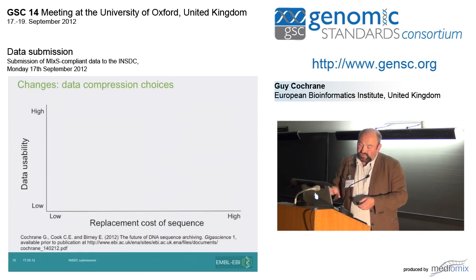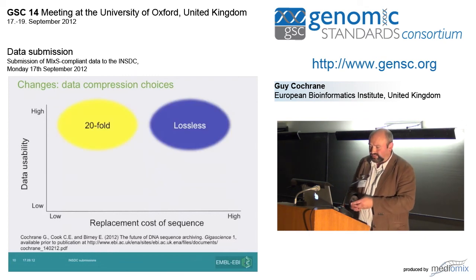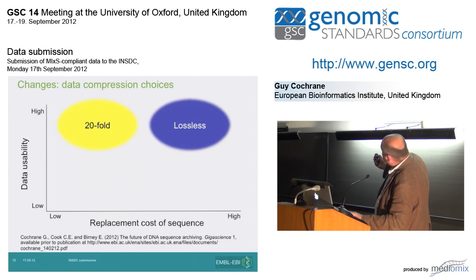But we also need to consider the value, or the usability, of the data. Once we have a data set, if it's not richly described, if it doesn't comply with the community standard to describe it, then it is less useful. So overall, it has less value. And so we can think about partitioning data sets into different bins and affording them different levels of compression. For those data sets that are up here, we're going for lossless, so the volume control is set to low. This is a high cost to replace, but it's well described, so it's very useful. And this is a lower cost to replace, but it's very useful, so we put it up here. So we're going to apply 20-fold compression.